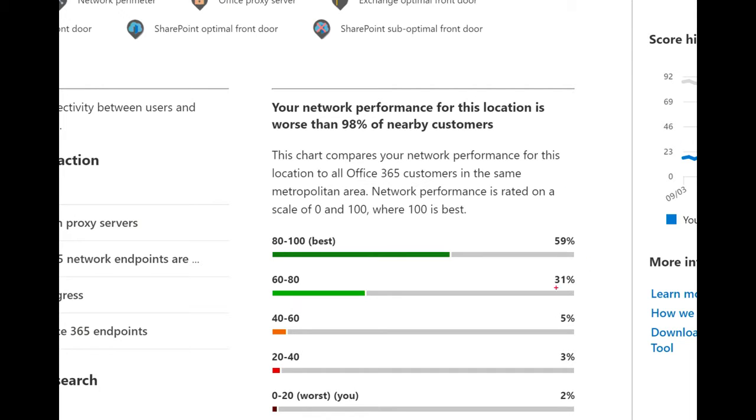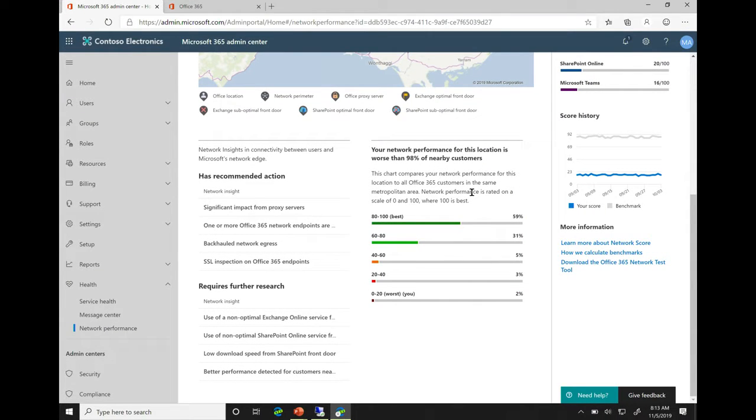You can clearly see in this case, we have 90% of customers in Melbourne having a great experience. But Contoso are in the bottom 2% of users in the region. So it's clearly telling us that there's something wrong with our connectivity that I need to go address. These lists are not static. As you make changes to your networking infrastructure, we will dynamically move you across the buckets and reflect them in your scores. So these will change based on the actions you take on your network.